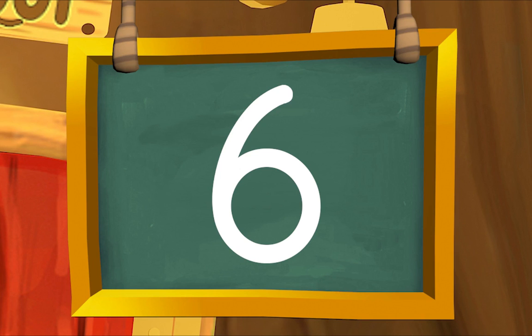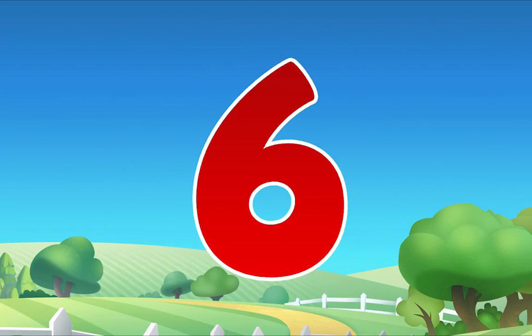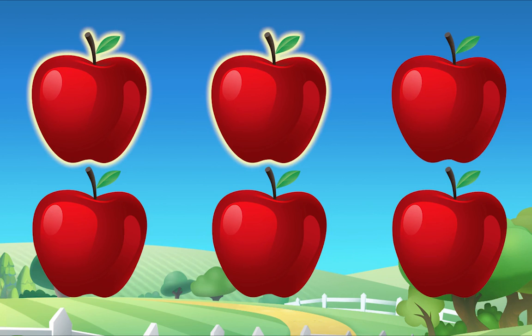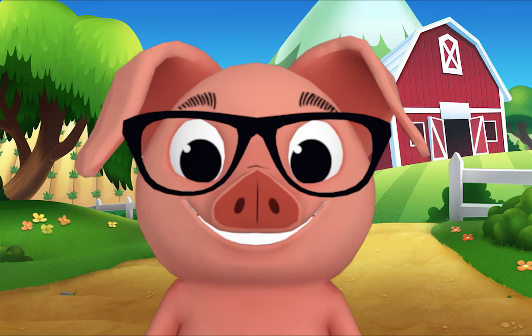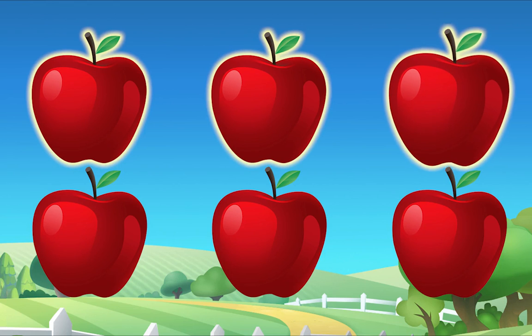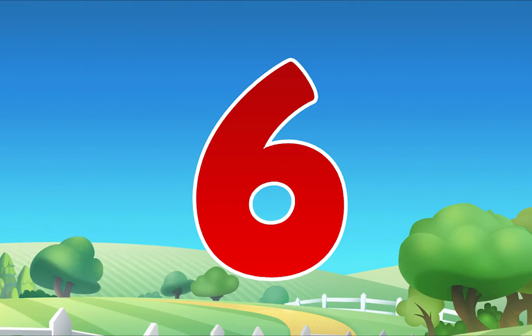Today's number is 6. Let's explore the island and count together. There are 6 apples. 1, 2, 3, 4, 5, 6. Now count them with me. 1, 2, 3, 4, 5, 6. How many apples in all? 6. Yeah!